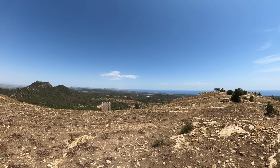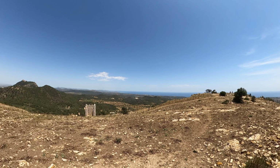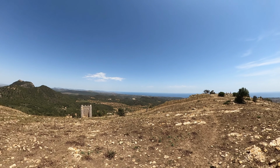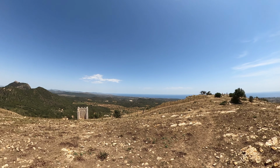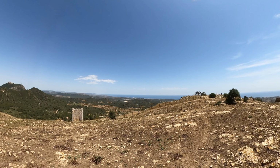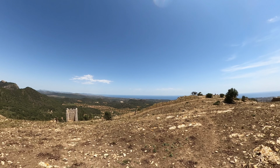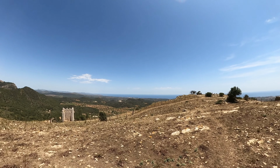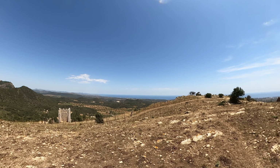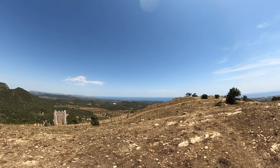Going over to the other side. You can see why now they built it here. It is very high up and easily defensible from invaders, and you've got a great view of a big chunk of coastline here, so they could look at the sea and spot any potential invaders. I'm just going to do a few photos while I'm here.